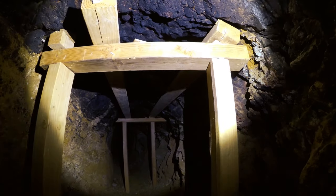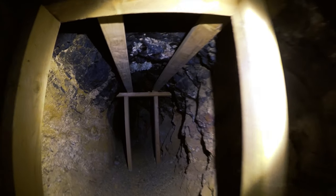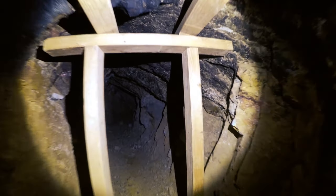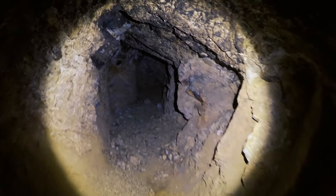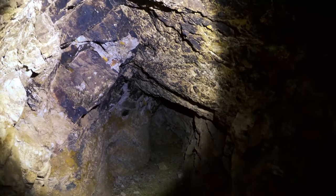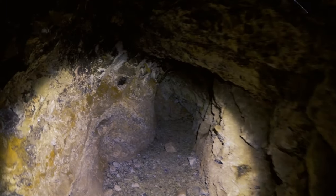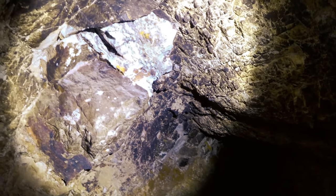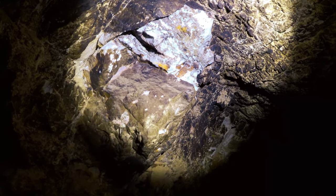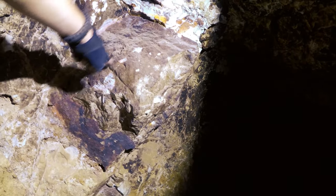These are modern timbering here. Could be on somebody's claim. And the smell of bat guano. Yum. Oh yeah, see. Look up here. So sometime after the fire, they came in here and they were chipping away at this quartz vein and sampling it. You can see here where they're beating it with a hammer.